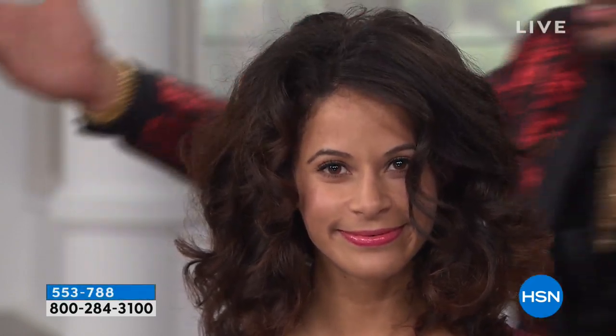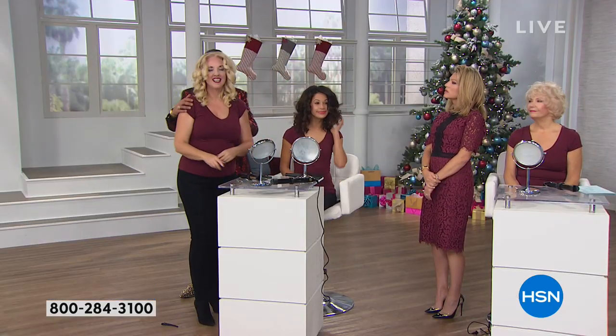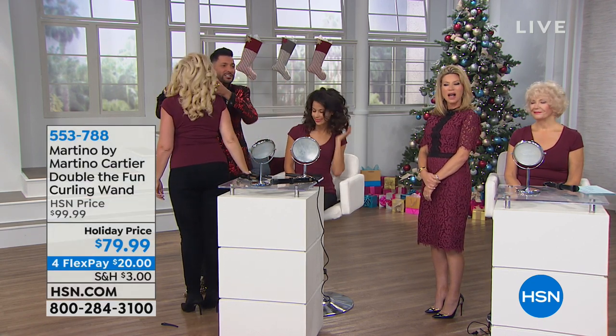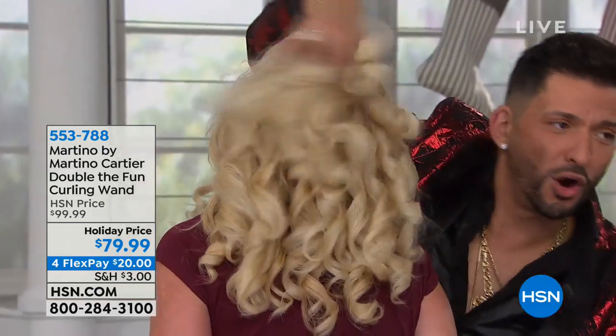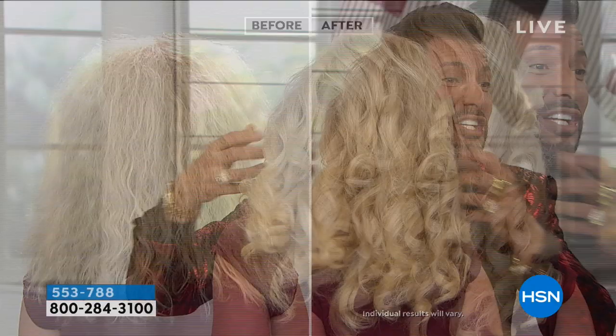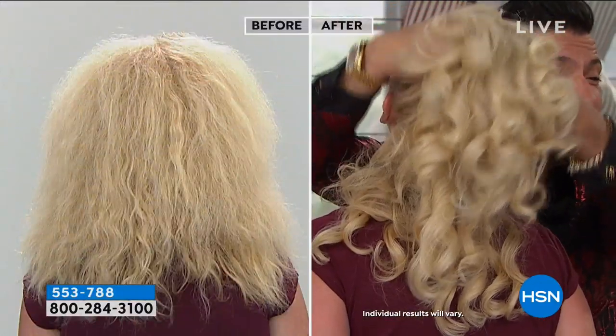Kelly just finished her hair, so let's take a look at that. Kelly, do me a favor. Turn around for me. Look up high. We're going to bring up a before shot. Take a look at these curls. No hairspray, no pomade, no volumizer, just gorgeous waves that she did herself live on national TV.